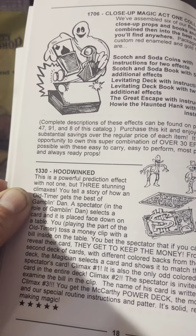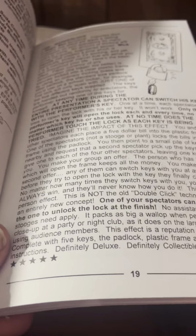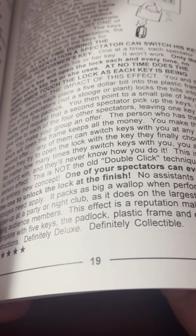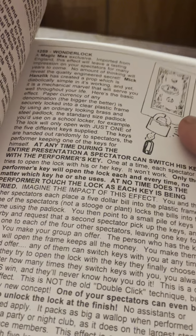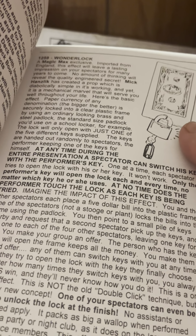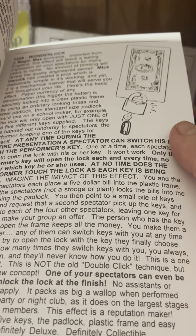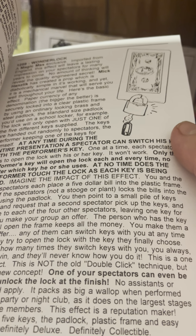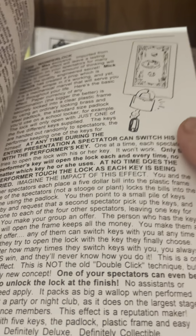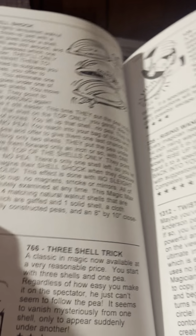Hoodwinked, Unfamiliar, Wonderlock. That was a cute one. Only the Magician had, let's see, money placed inside of a clear plastic sleeve and padlocked shut. All the spectators get to choose a key and then leave one key for the magician, and the spectators leave the only key that works for the magician, so he gets the money.